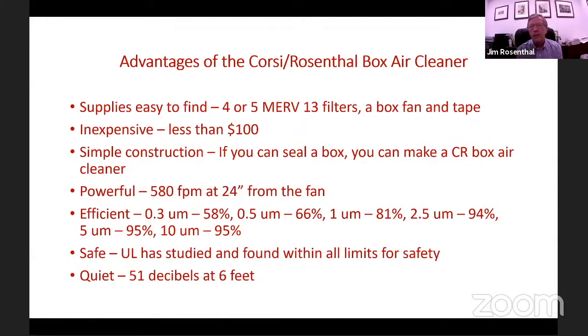And by the way, you'll get this question, and Lindsay referred to this earlier, where people think that filters don't capture particles lower than 0.3 microns. That's absolutely incorrect. Filters, including HEPA filters and MERV 13 filters, all get more efficient on these smaller sized particles because of the way that filtration works.